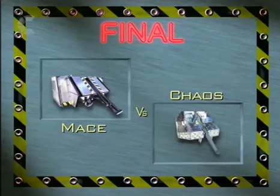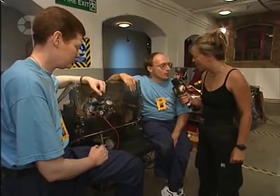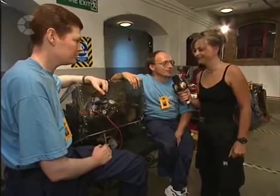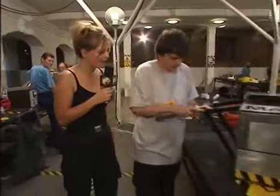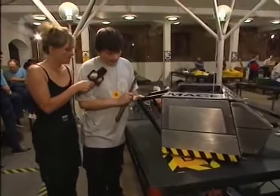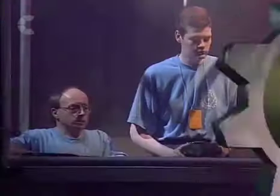The final, Mace against Chaos. Not a lot to do then. No, we're just giving the robot a quick check over, make sure nothing's come loose or broken, and charge the batteries up ready for the next round. You're so cool before the final, whereas their opposing team aren't quite so cool. You look a bit frantic. Just shot me down talons just to give me a bit more edge.